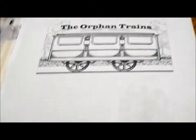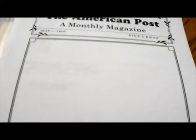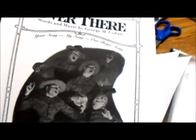I don't want to show you everything in here. We're going to talk about the Wright brothers and their flight. We're going to talk about transportation, birth of the automobile. Orphan trains are a big subject that most kids don't actually know about from this time period. Let's see if I can find the lap book cover for that one. They will get to write their own magazine and make a magazine cover. There's some sheet music and words for several popular songs from the time period.